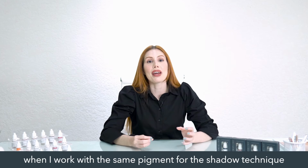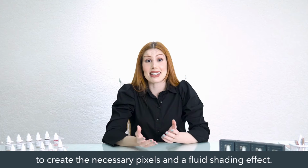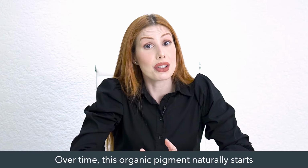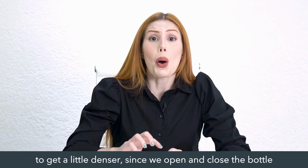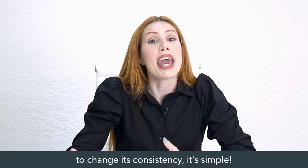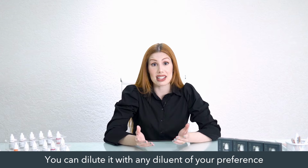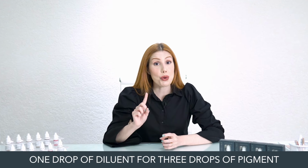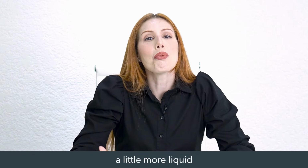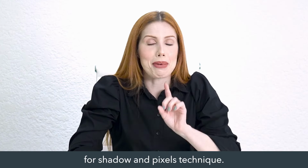At the same time, when I work with the same pigment for the shadow technique, it also has the ideal density to create the necessary pixels and fluid shading effect. Over time, this organic pigment naturally starts to get a little denser since we open and close the bottle with a certain frequency. But if you need to change its consistency, it's simple. You can dilute with any diluent of your preference in the following proportion: 1 drop of diluent for 3 drops of pigment. With this type of consistency, a little more liquid, we have the right amount to work with more fluid pigments for shadow and pixels technique.